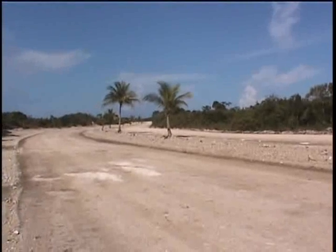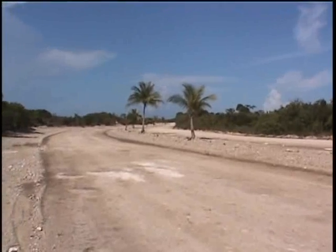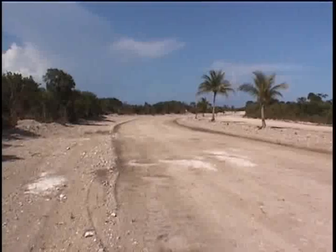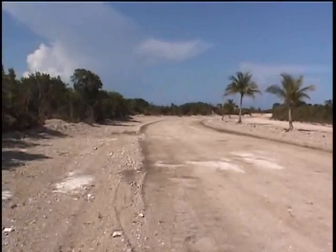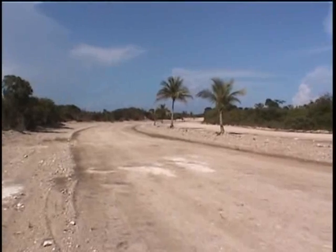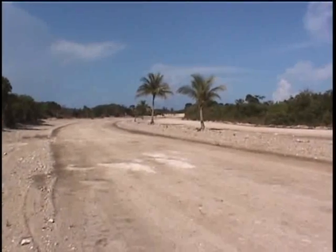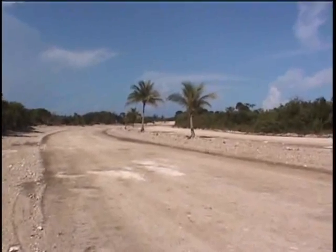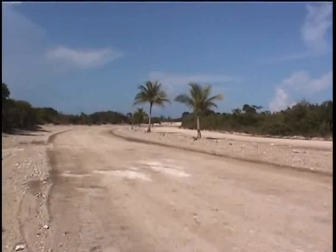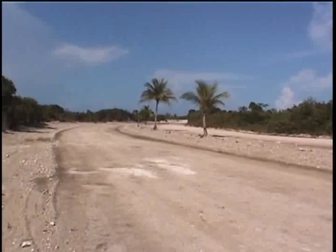This is the dual carriageway, and we're looking in a northeasterly direction. The dual carriageway will have a northbound lane and a southbound lane, and the palm trees down the middle will eventually have a green belt all the way down to the sea. We're approximately 5,000 feet from the sea.